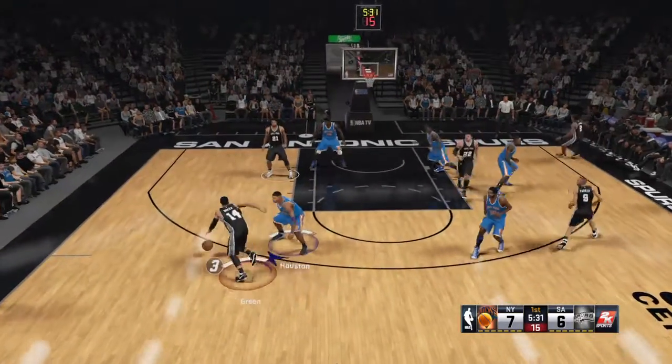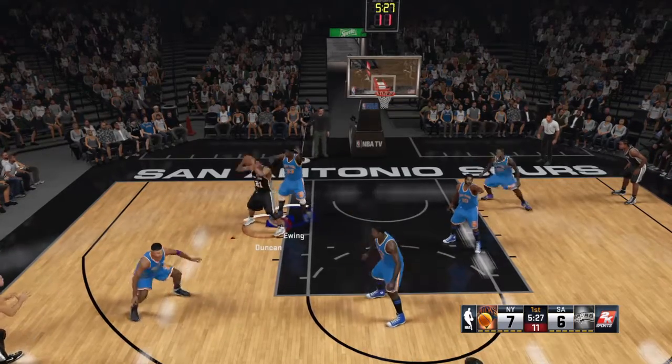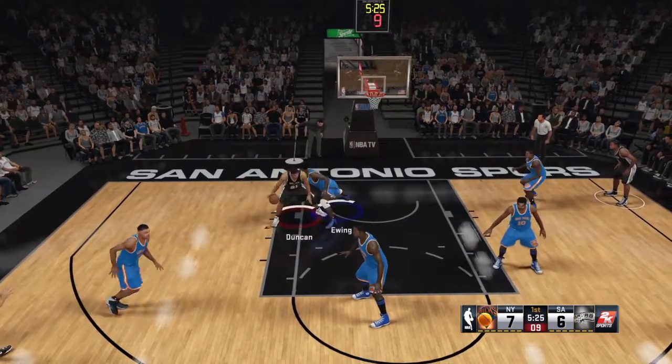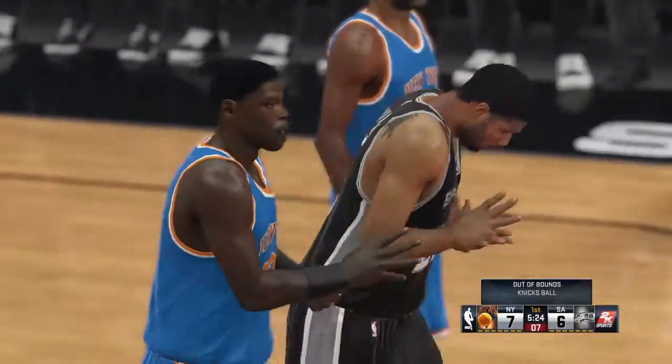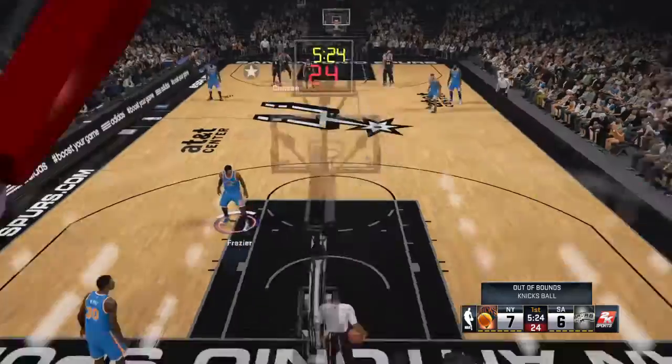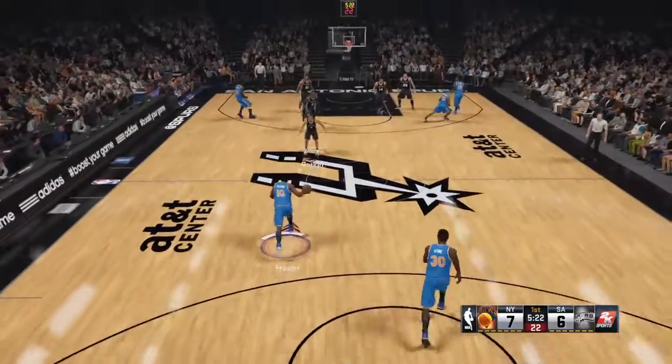Parker kicks to Green. Ewing against Duncan. Out of bounds, New York takes possession. Now, a severe lack of awareness on his part. He had no idea he was near the out-of-bounds line. And here in the first, approaching 3 minutes played.